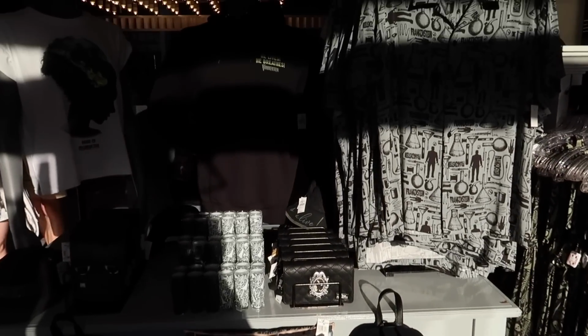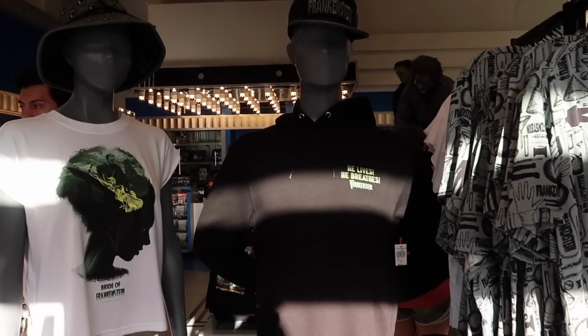We got the monster merchandise in here. No Mardi Gras merch in the 5 and Dime. I'm shocked. Let's take a little look around and see if we can see any. I feel like there's gotta be some out in the park today.